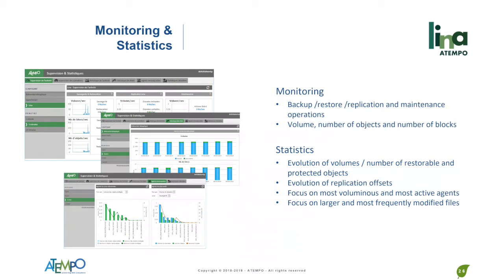Now, to follow what's happening on your server, Lina provides several monitoring and statistical information. For instance, you can follow all the backup and restore operations. You can also check the replication advancement. This will tell you if there is a delay between the status of the primary server and the secondary server, if there's a delay in the replication.